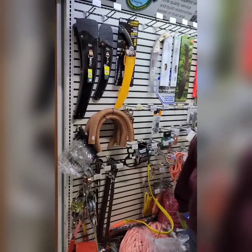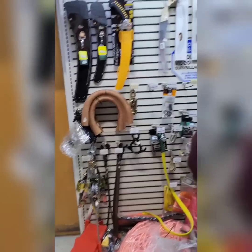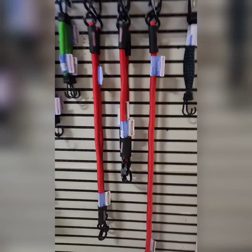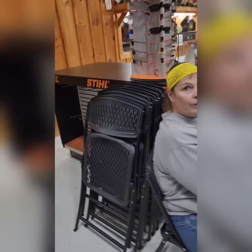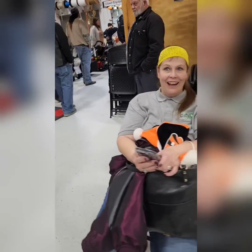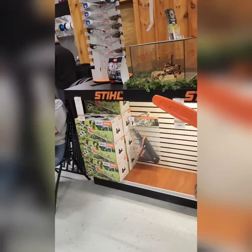More landscaping supply tools, straps, harnesses, super bungees. If you've never seen a super bungee, this is one hell of a bungee. Hey, Julie, they got a BR-800 over there for sale for $329. I just paid $690 for mine. How'd you do that? It's used.